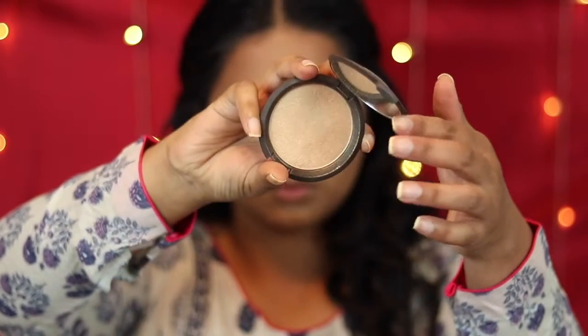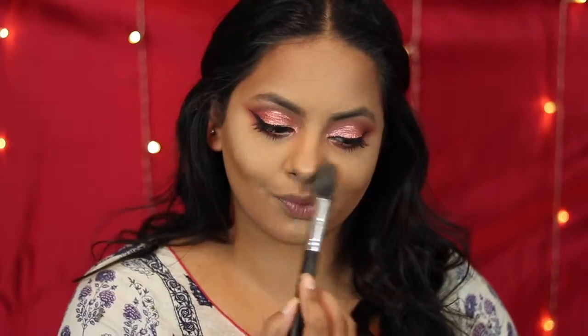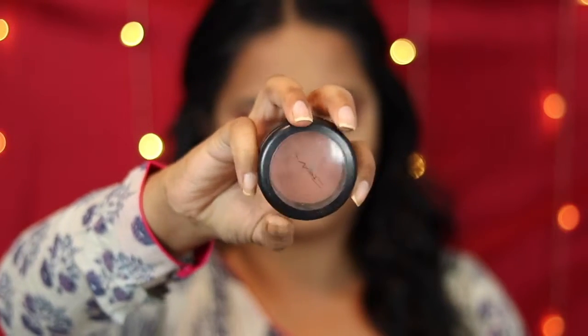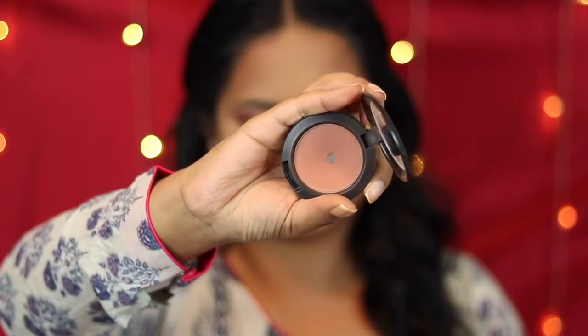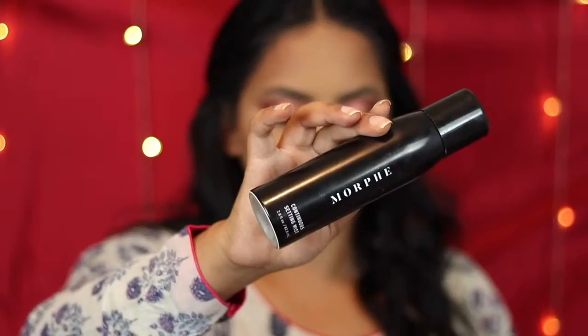And then to finish off the face, I'm going to go in first with the Becca Prosecco Pop Highlighter and hit the tops of my cheekbones, the bridge of my nose, my upper lip, and just the other cheekbone. And then I'm going in with the MAC Gingerly Blush and just going to pop that right on top. Honestly, this Gingerly blush is such a favorite of mine.